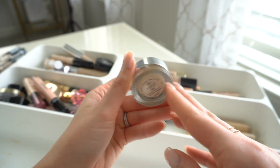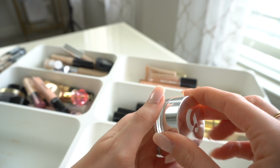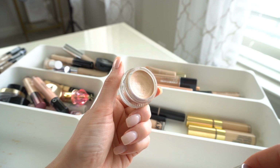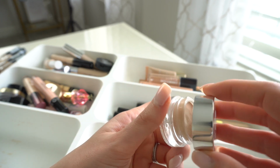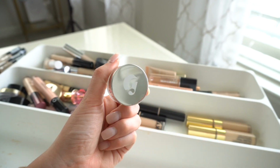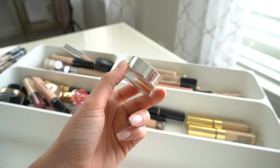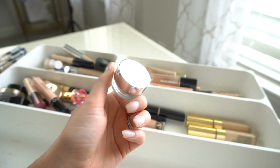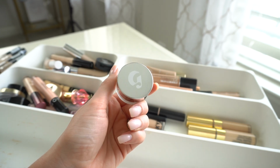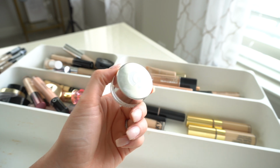Next, we have the Glossier Stretch Concealer. This one I got in New York a few weeks ago, and I really like this actually. I like this under the eyes, but I also really like this for spot concealing on your face. This is a very interesting formula. Usually pot concealers like this are more of a dry kind of formula, but this one is very, very creamy.